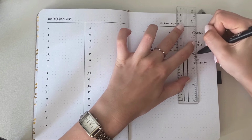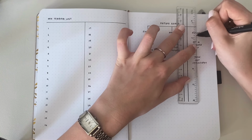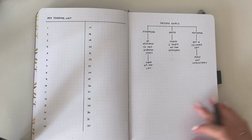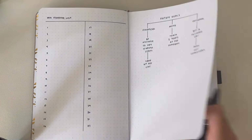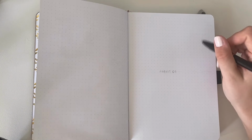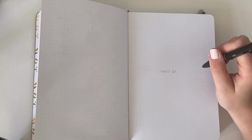I think this is a better setup for showing you how I'm putting together my new journal. So that's what we're going to go with. Now, I have decided that I'm going to be doing cover pages in this journal.